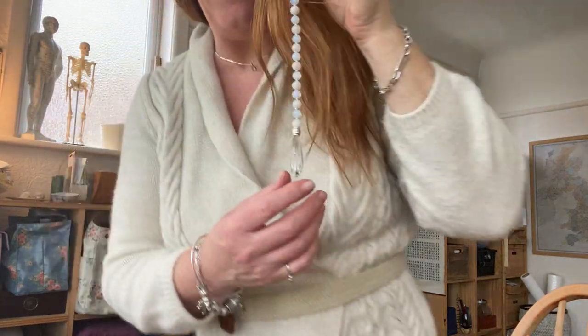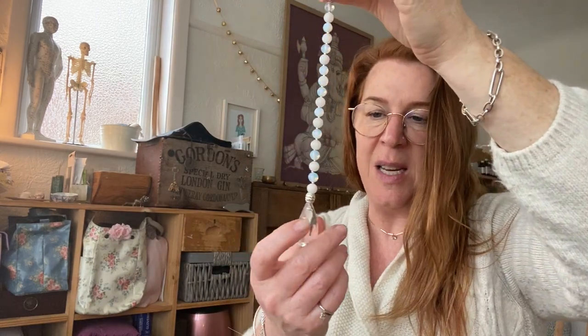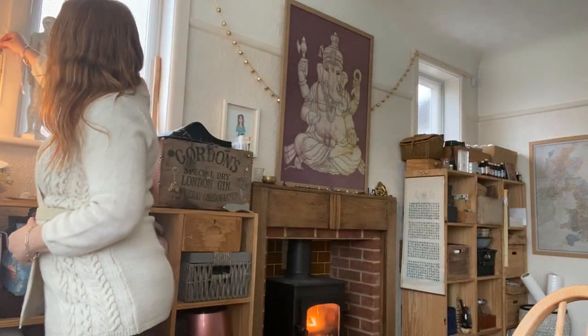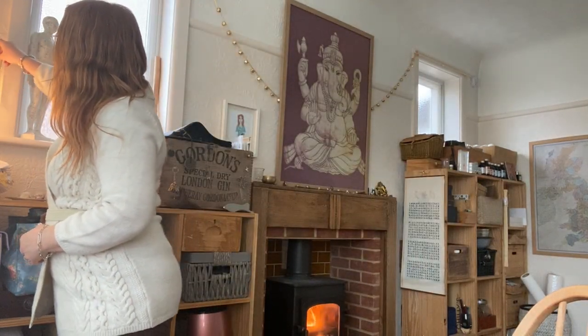This is just a piece of glass, this one, but these are, what are these? I can't remember what these are now. It is moonstone and rose quartz. Yeah, it's moonstone and rose quartz. So pretty, so pretty. So you can get creative. And just thinking before I finish if there's anything else. And then of course you've got all the gua sha crystals as well, that you could look into working with.